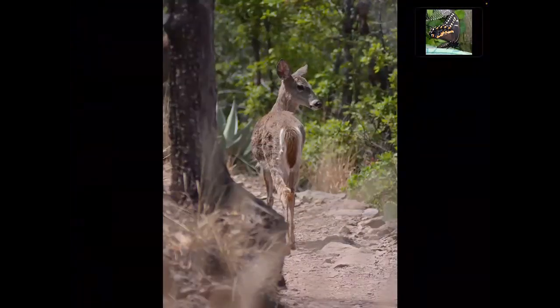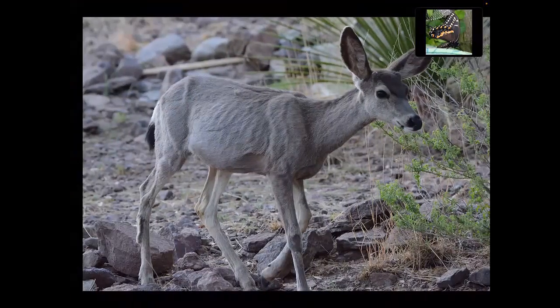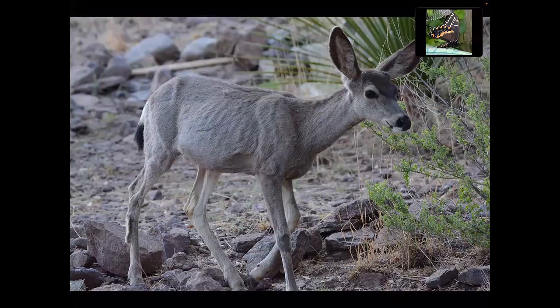There's the Carmen white-tailed deer, a bit smaller than our white-tailed deer. And for comparison, here's a mule deer, which is again found at lower elevation. Big ears on the mule deer.